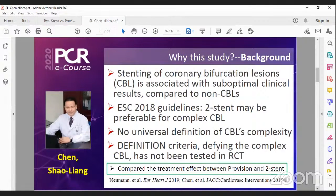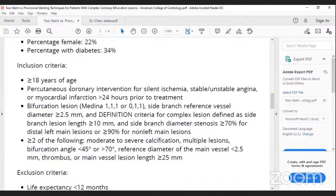So they do not have a universal definition for coronary bifurcation lesion complexity. So they put a definition of their own, as we say here. The definition criteria for complex lesion is defined as side branch length more than 10 millimeter, side branch diameter stenosis more than 70% for distal left main, or more than 90% for non-left main.